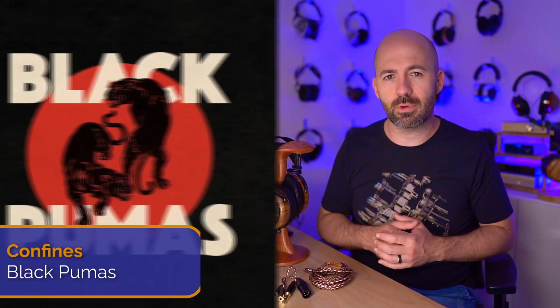And so what I heard when I moved to the TT2 was a much better sense of the difference between these two. Yes, there were clearly differences when I listened to both from the Mojo 2, but listening from the Mojo 2, I probably would have chosen the Peacocks out of this comparison. Moving to the TT2, it became a much trickier proposal as to which one I would prefer because both of them were really shining in completely different ways. And so let me explain now what I heard. And the track I'm going to use to do that is Confines by Black Pumas.